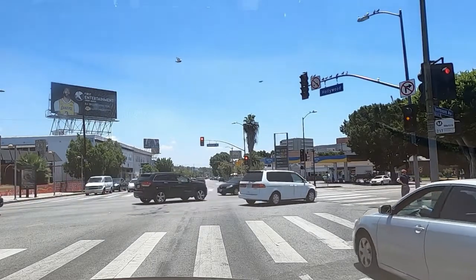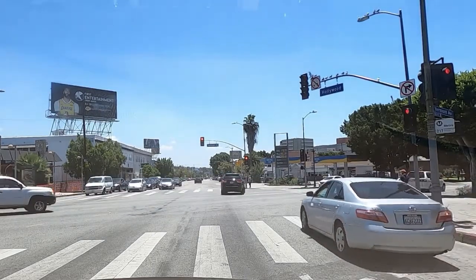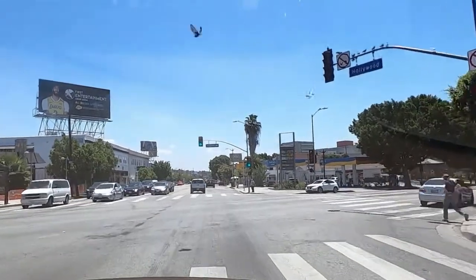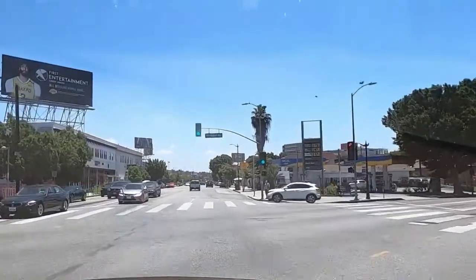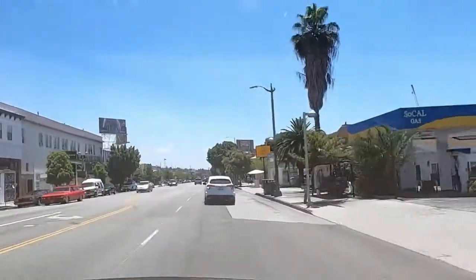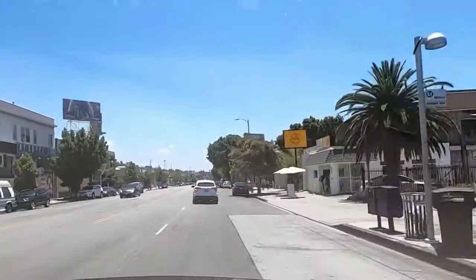So we're getting closer to the border of East Hollywood and Silver Lake. And if you'd like to see a video on driving down Silver Lake Boulevard, it's on our playlist. So you go ahead and check that out. It's another driving video.